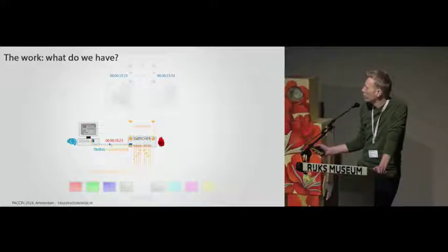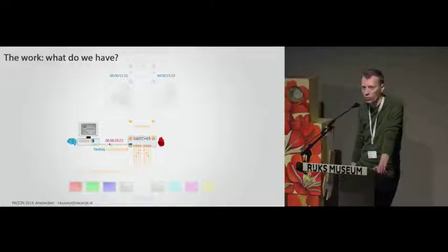And with a flick of the switch, everything starts at the same moment, and it keeps running all day long. So it's a very complex installation. And now you can see that it was on the top of our list for conservation, because it's a very fragile work. Oh, I'm not even done yet.